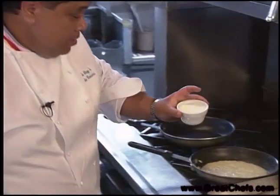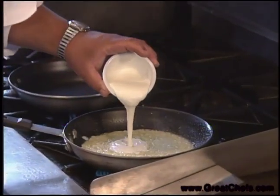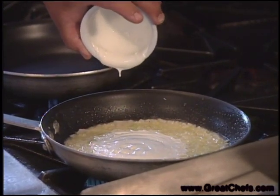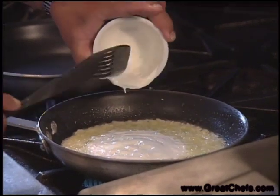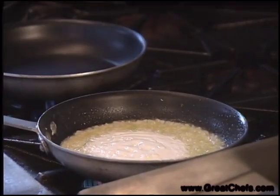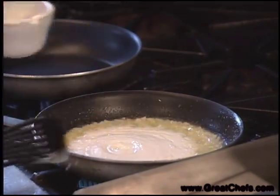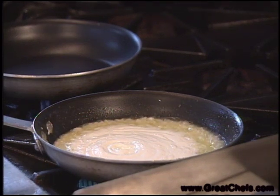Okay, you got that going. It's almost done here. Then I like to add the cream. This is a combination of heavy cream and coconut milk. So it's not like we're adding heavy cream and heavy cream only. We're adding a little coconut milk to it.